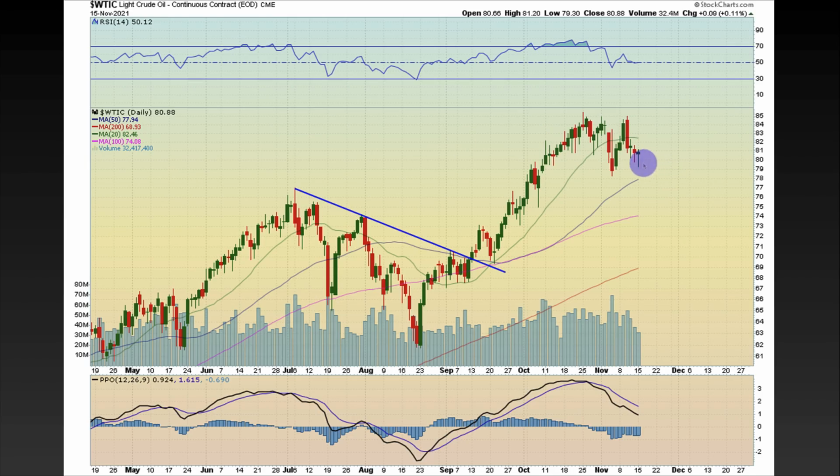Oil, nice hammer candle here, and it's still holding relatively nicely up in this area. You can see it's just a period of consolidation. It's in a range from 85 down to around 78. The 50-day keeps continuing to rise up here, which is good. So if this little hammer candle wants to start bouncing here, the energy sector could be doing pretty well.